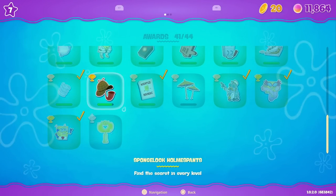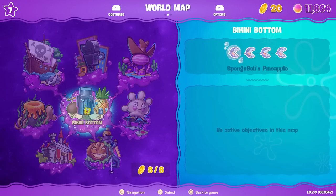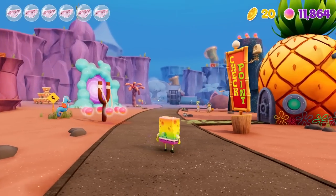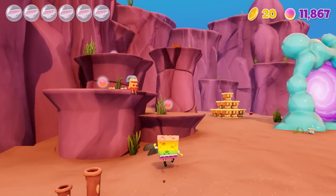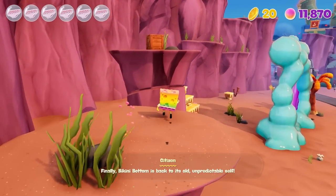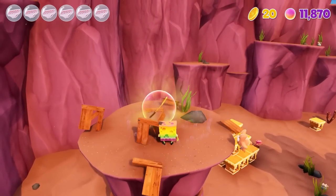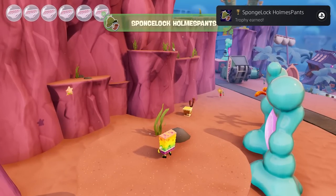Down here we have SpongeBob Home Pants. Find the secret in every level. I think I know where this is. A lot of you told me about this one, so I'm going to go check that out right now. To get to that one, it's a place I checked before, but I don't think I thought to actually break this box where there is a secret. SpongeBob Home Pants, that trophy is earned.